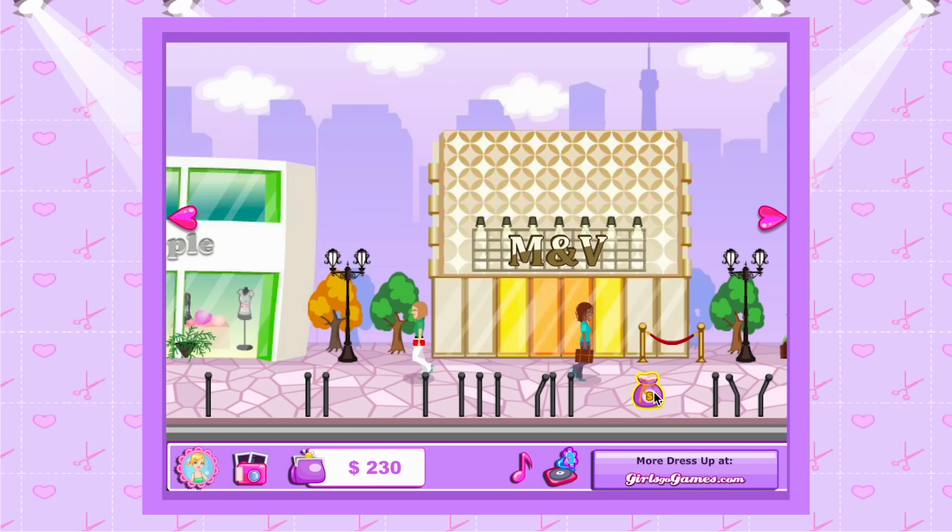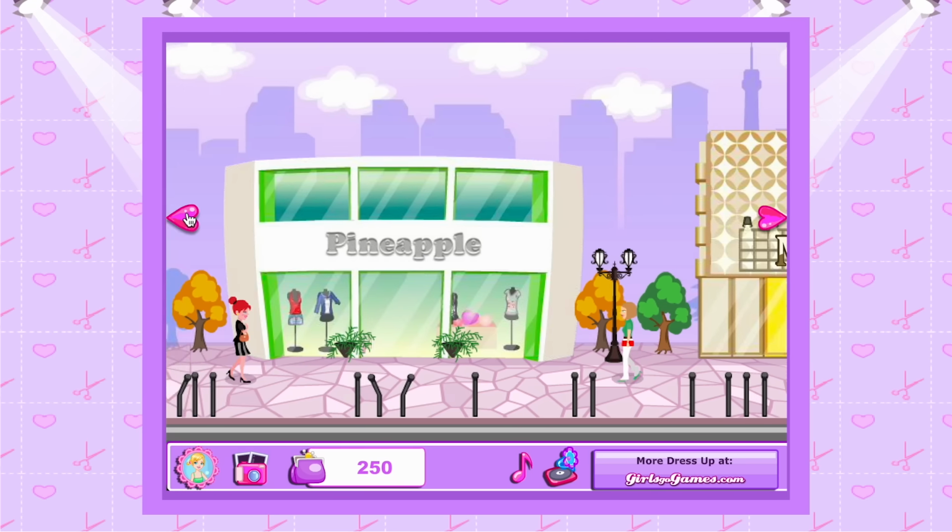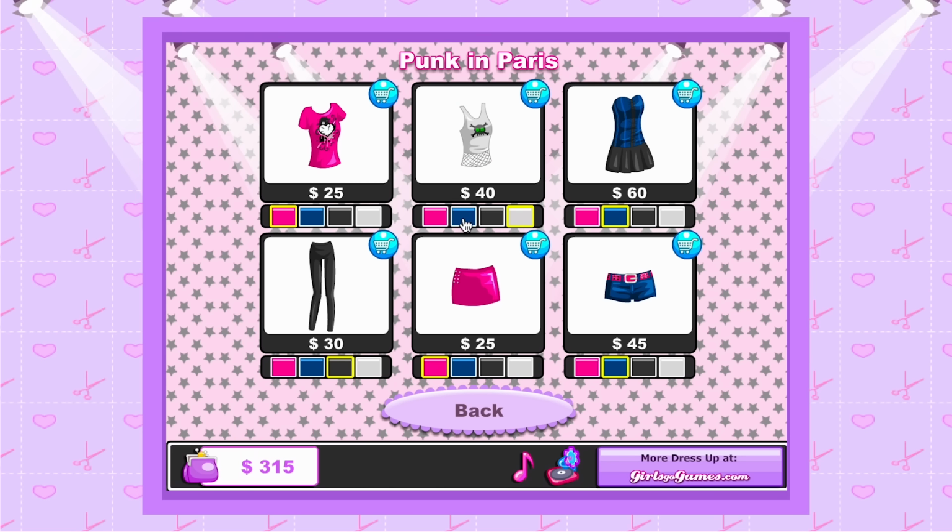Sometimes money bags will spawn on the road and you can click those for a little bonus cash, but I believe it only allows you to get so many per day.